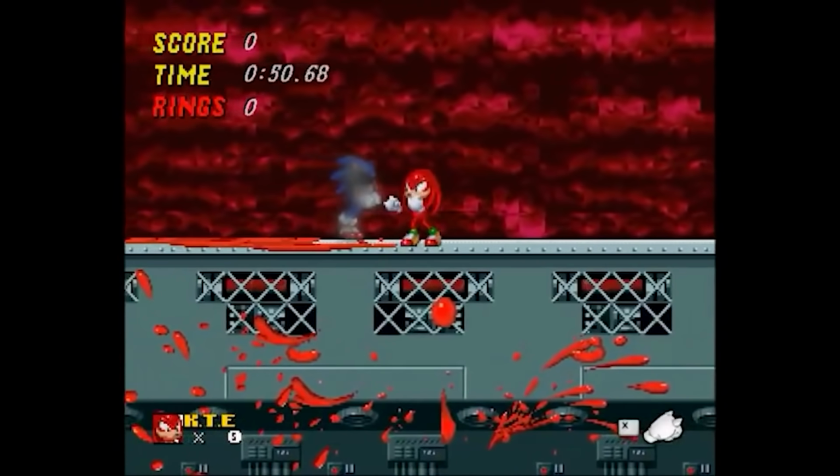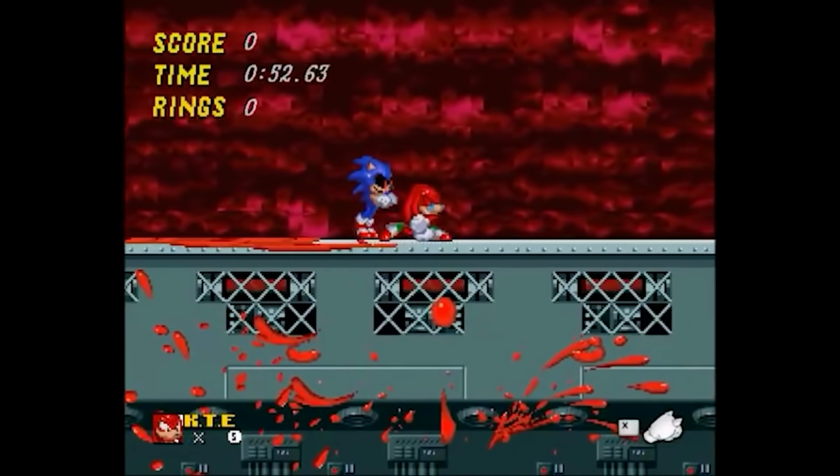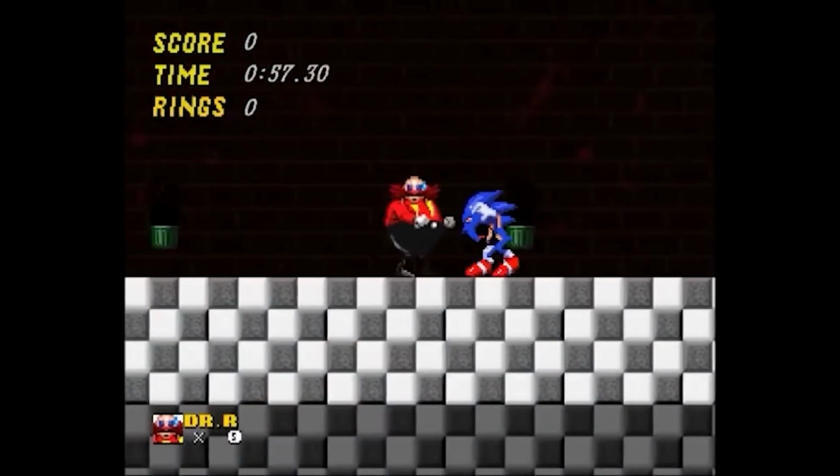Knuckles runs from Sonic but isn't fast enough to escape him. Dr. Robotnik is the last character to be killed by this evil Sonic. Once Sonic has finished killing off all the characters available in the game, an image would pop up on the screen with a demonic picture of him. Underneath the image were the words, "I am God."